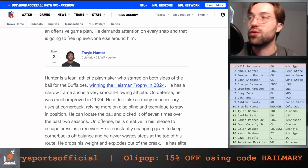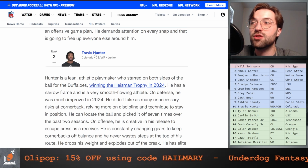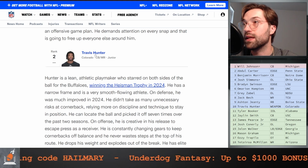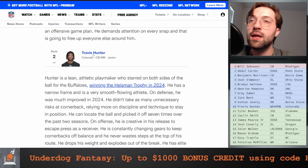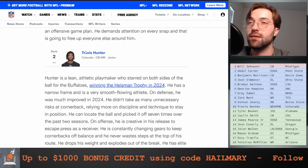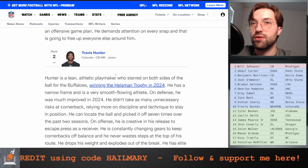At number 2, we got Travis Hunter. I love Travis Hunter. He's sitting at 10 on my board, but that's because I grade solely off of my all-22 grade. And technically speaking, if he did like 2 or 3 points better, or 2.5 points better, he would be my number 3 player. So it's a very tight race there in that blue range. It's not very close at the top, but it's very close in that mid range right there. Travis Hunter is fantastic.